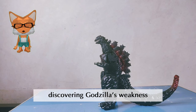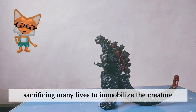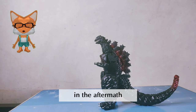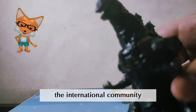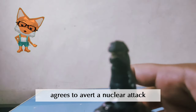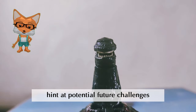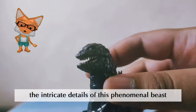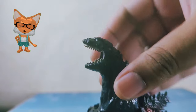Yaguchi's team, discovering Godzilla's weakness, initiates a deep freeze plan, sacrificing many lives to immobilize the creature. In the aftermath, with Tokyo's recovery on the horizon, the international community agrees to avert a nuclear attack, but humanoid creatures frozen on Godzilla's tail hint at potential future challenges. Now, let's zoom in and explore the intricate details of this phenomenal beast before transitioning to the next one.